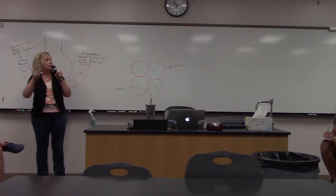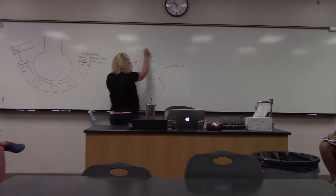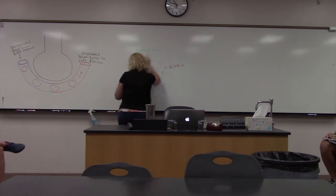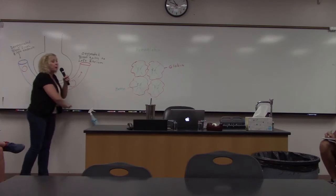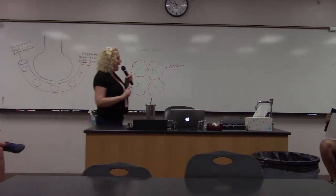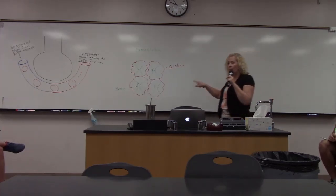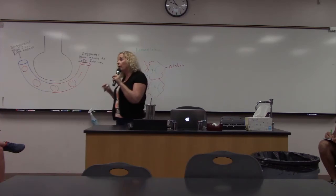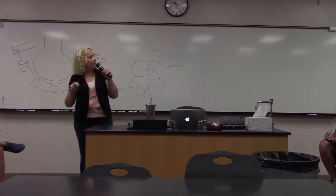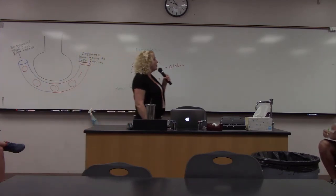Put an O in the middle, you got a new one. So this is our hemoglobin. Now, the iron-containing portion is going to attract oxygen. However, if there is no oxygen on this hemoglobin molecule, you need to know two things. One, it's kind of a bluish, purplish, maroon color. And if we have no oxygen on it, we call this deoxygenated.